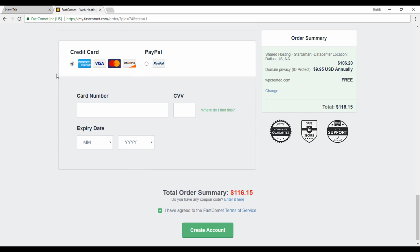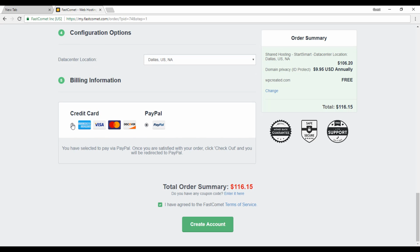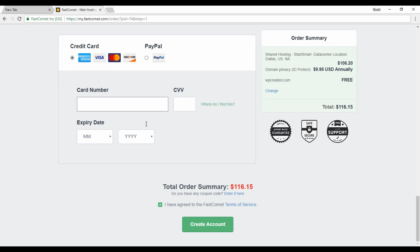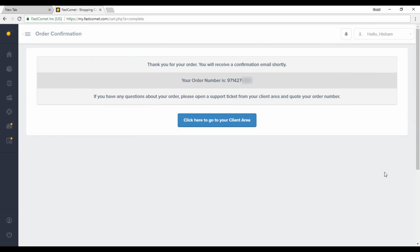And then after that, all you have to do is enter your payment information. You can do either credit card or PayPal. It's really up to you. For me personally, I choose credit card, and then I'll enter my information and click on create account. So let me go ahead and enter my credit card information. I just have to blur it out and then come back. All right, so it just processed my payment and brought me right here to the confirmation page.